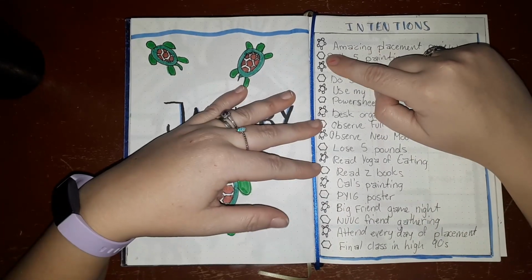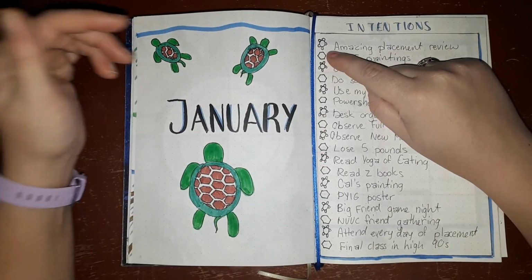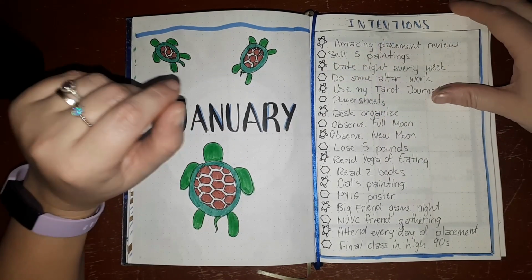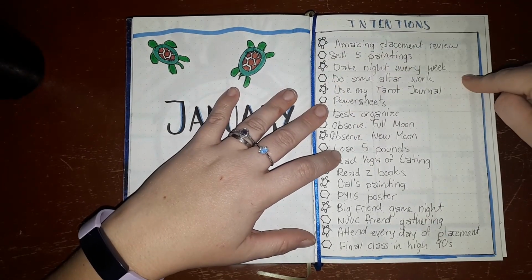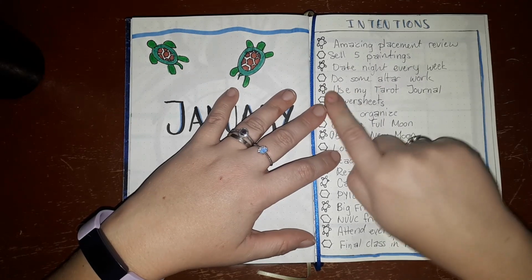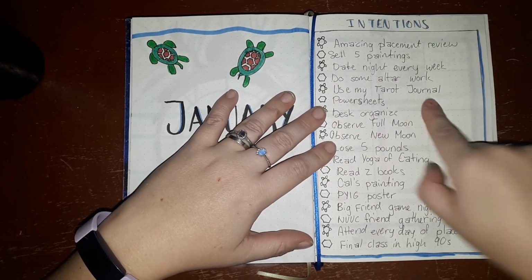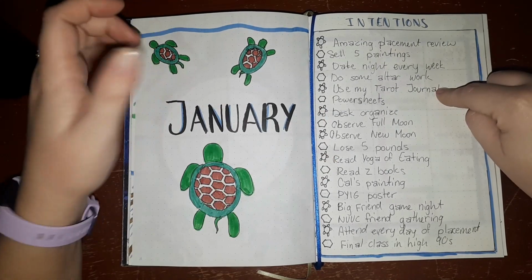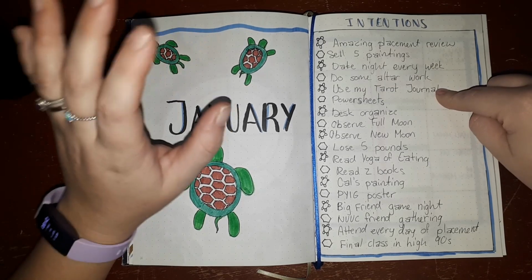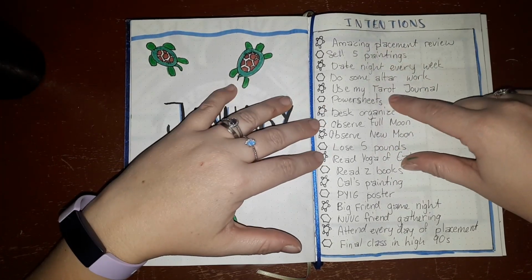For the icons to color in as I finish my intentions this month, I have little turtles or the hexagonal shape that are on the shells. My intentions are to get an amazing placement review, sell 5 paintings, have a date night every week, to do some altar work, to use my tarot journal. More on that is coming. I'm going to film a planner lineup and share that, and to use my power sheets.